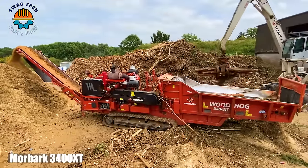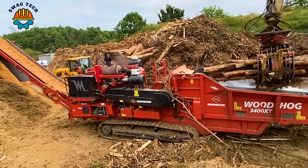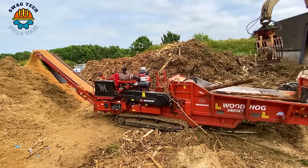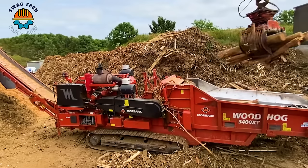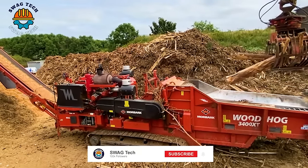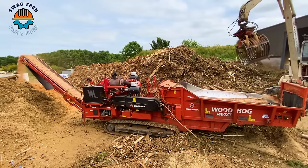Introducing the Morbark 3400 XT, the compact yet powerful wood chipper that is revolutionizing the industry. With an impressive shredding capacity, it processes more than 150 cubic meters of wood per hour, turning logs into valuable biomass fuel and mulch.